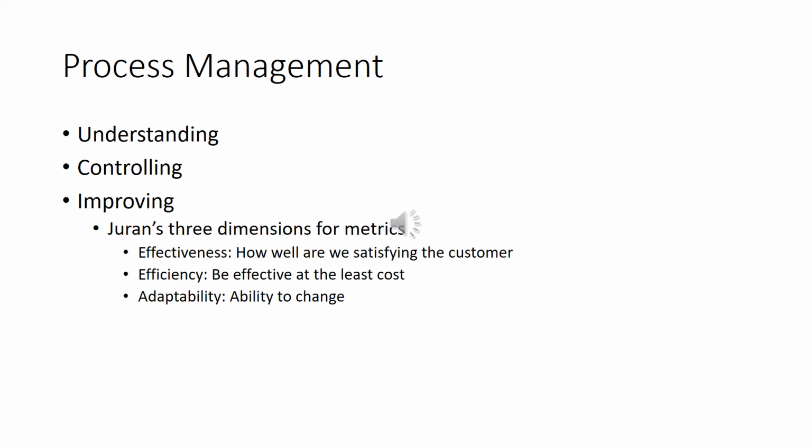Process management is about understanding your process. I'm going to talk specifically to Six Sigma. Understanding your process, controlling your process so it doesn't vary a whole lot. Where the thought is if you have good, robust processes, the output will be automatically good. It just follows. And finally, improving.